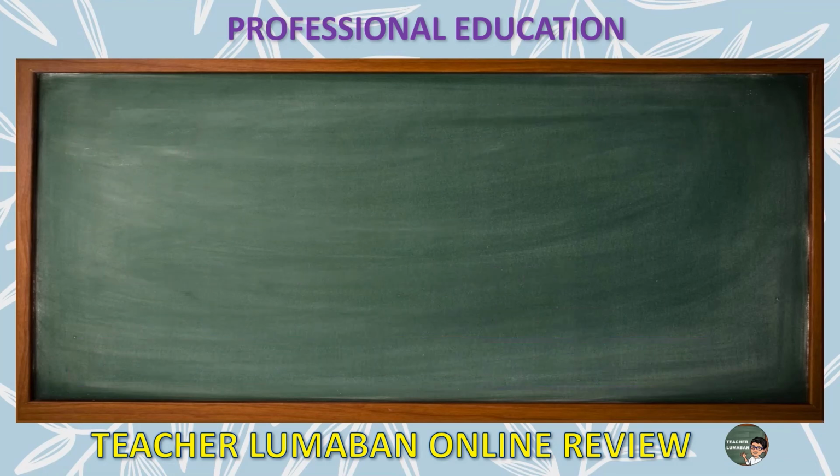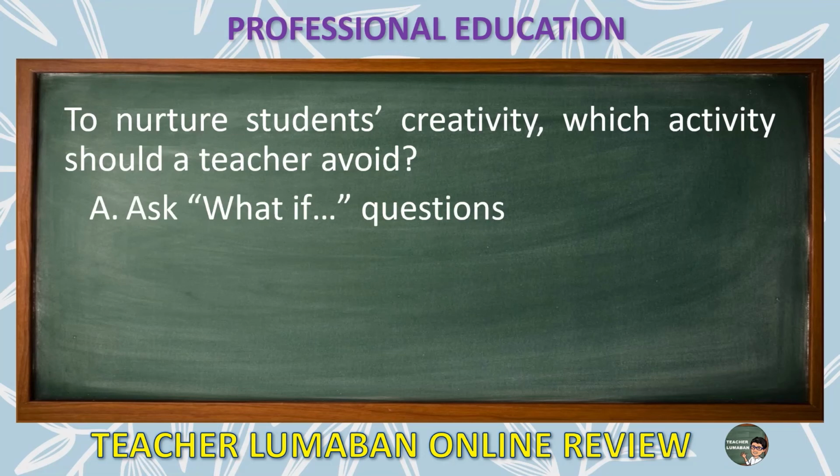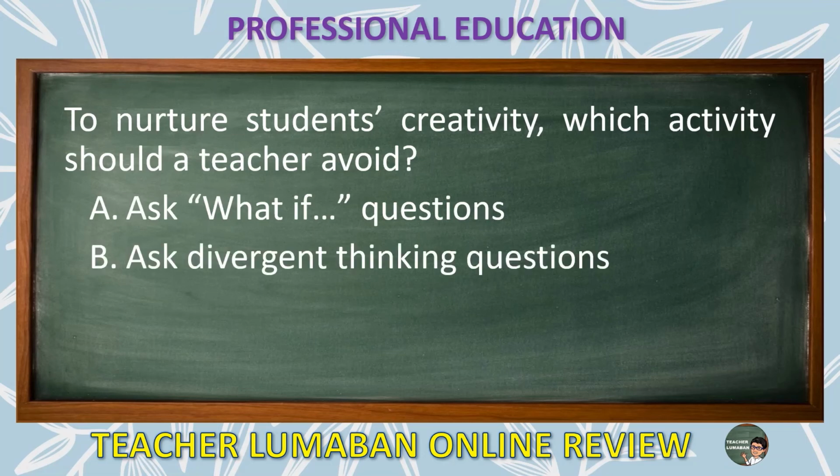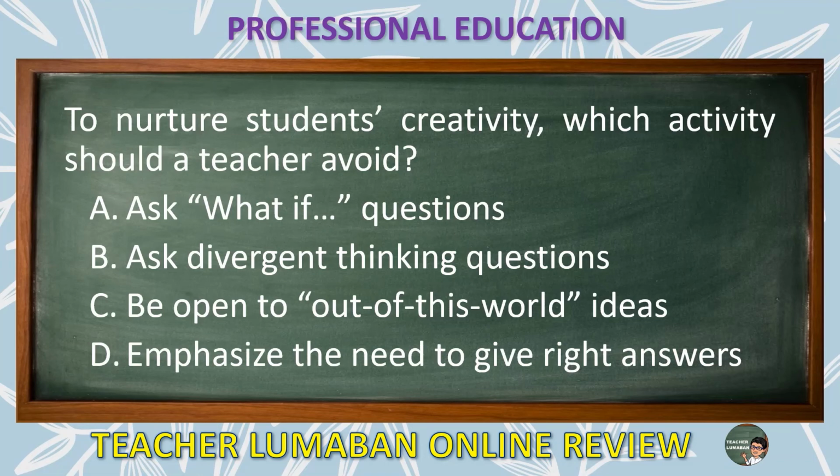To nurture students' creativity, which activity should a teacher avoid? Letter A. Ask what-if questions. Letter B. Ask divergent thinking questions. Letter C. Be open to out-of-this-world ideas. Letter D. Emphasize the need to give right answers.